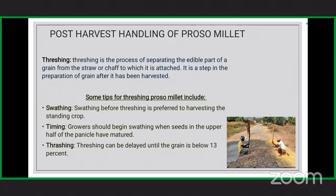There are various concepts involved in proso millet threshing, that is, swathing. Swathing before threshing is preferred to harvest. Swathing is the action of drying out all the moisture and seeds from the husk. Timing: growers should begin swathing when seeds in the upper half of the panicles have matured and are fully ripe. Threshing can be delayed until the grain is below 13% moisture.